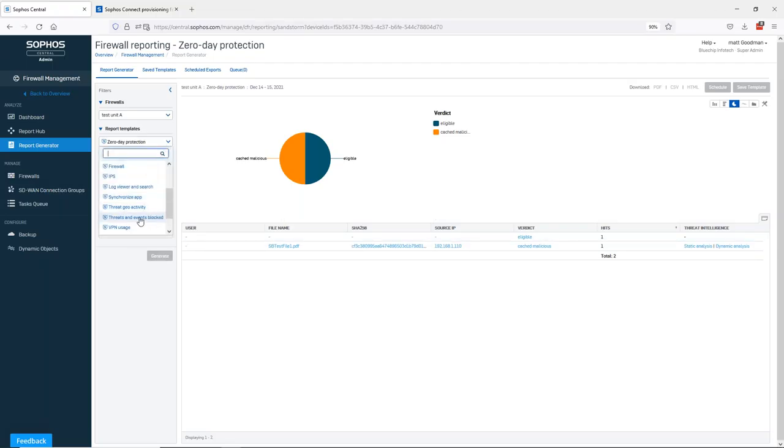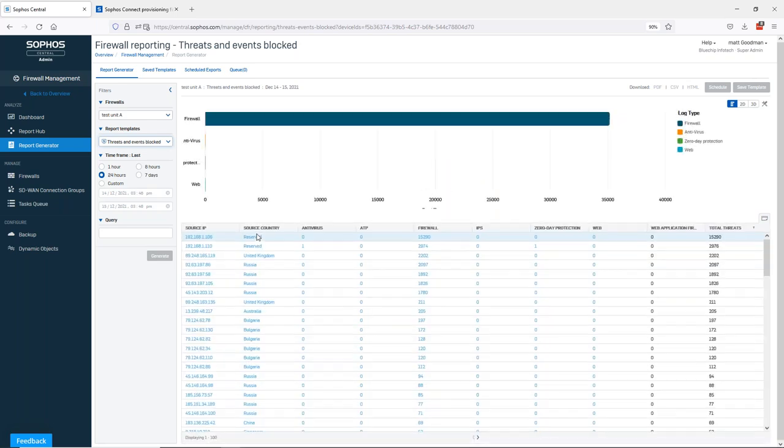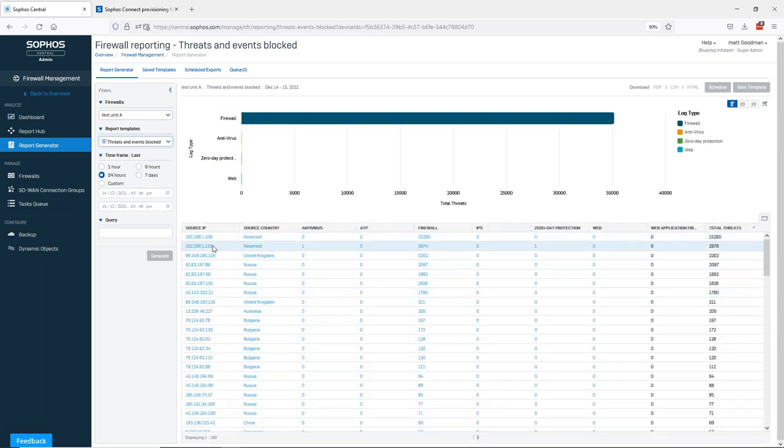Some other reports you might want to have a look at here are the threat events that are blocked or allowed. Let's go ahead and see that there. It's showing us all the firewall events that were blocked. These are the source IP addresses and countries. So a bit of information there. I'll let you add your own firewalls and play around with it.